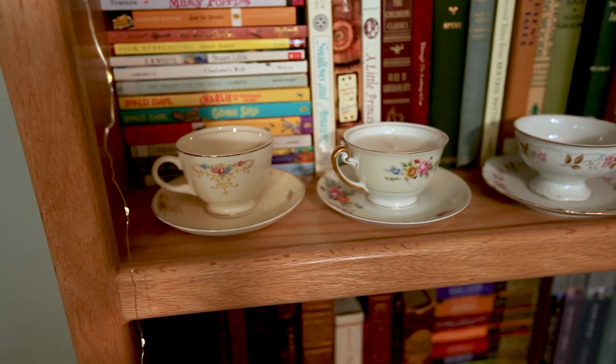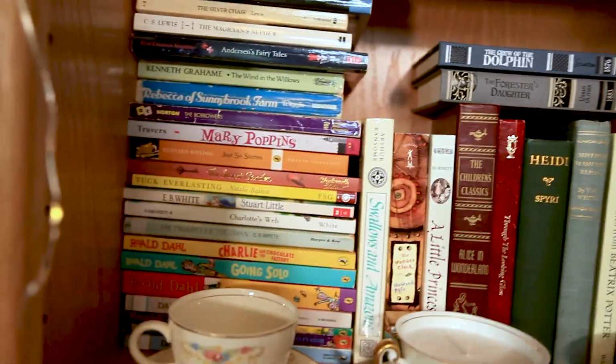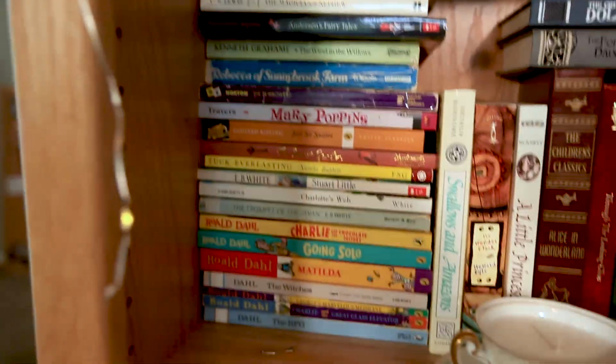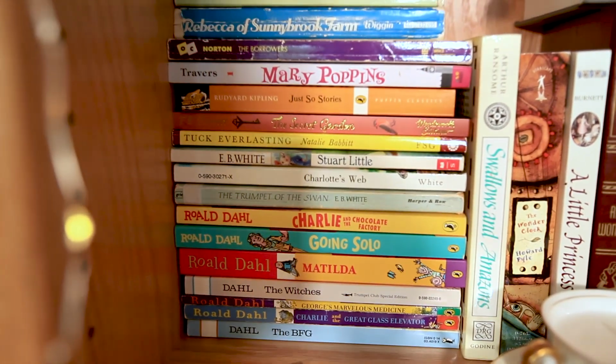Then we'll go to the next one. I have a lot of teacups that I don't really know what to do with, so they're kind of displayed here. But this is children's books, so I have all the little tiny ones right here. I've got my Roald Dahl books, a little bit of E.B. White, then a bunch of just random stuff.